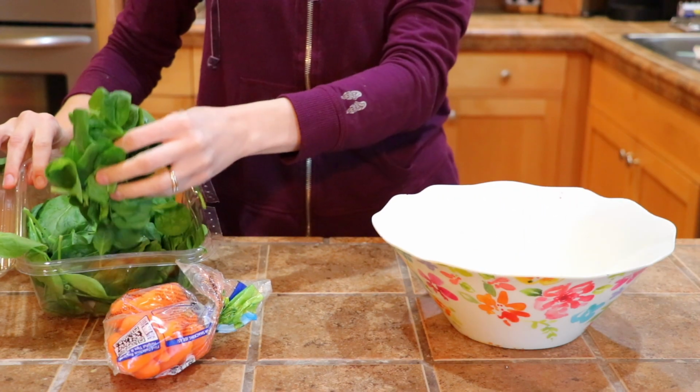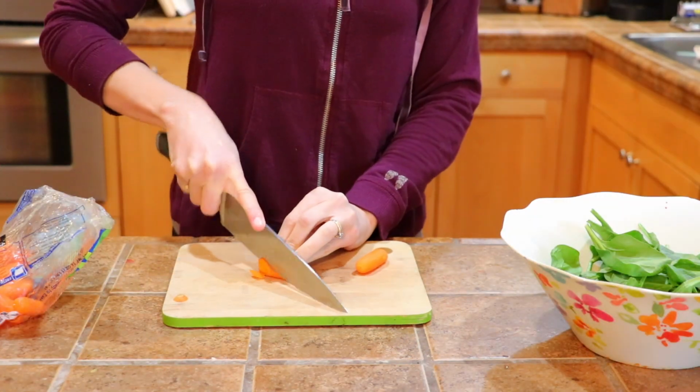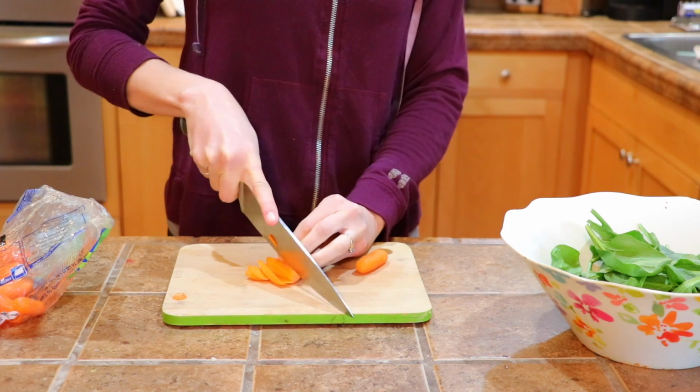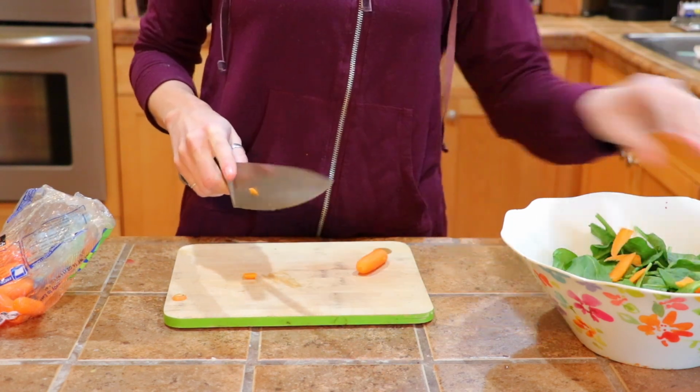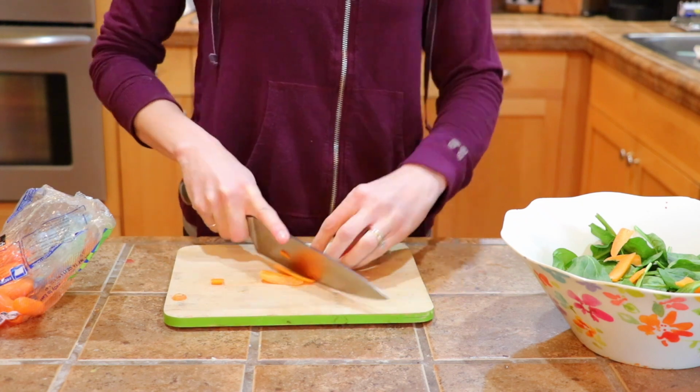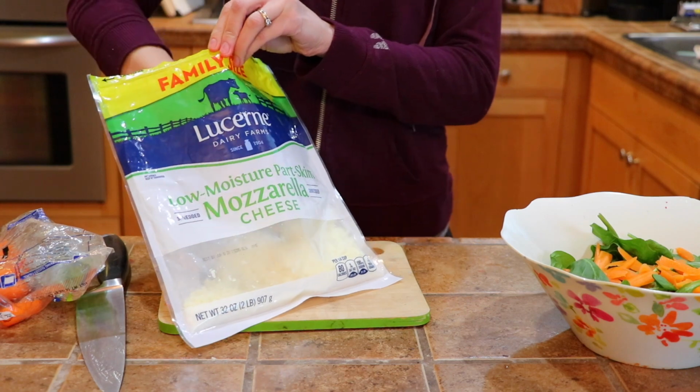Alright guys, so for dinner, I am making Elena's absolute favorite meal of all time. She loves it when I make this, and I've been wanting to share this recipe with you guys for a long time because it's the perfect recipe for moms that are in a hurry, because this recipe is so easy to make and kids love it. So this is a great recipe for you to put in your back pocket.